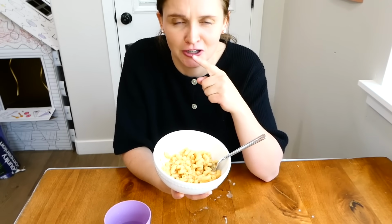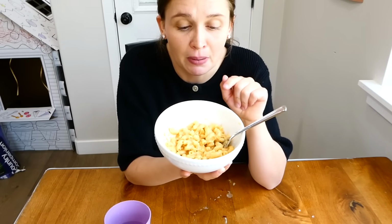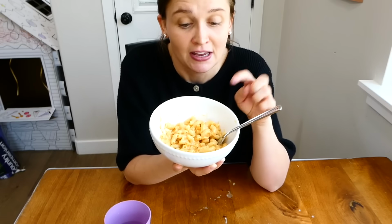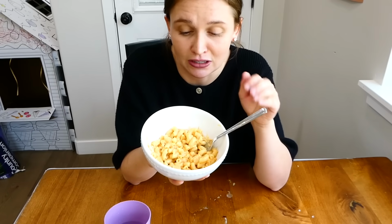I'm halfway done with my dinner tonight, and I do want to give you a little rundown of what it's like. So I was skeptical about this dinner at first. I've made taco macs like this in the past, but I've never made anything quite like this, but it is delicious. I'd probably give it an 8 out of 10. It really is that good. The chicken doesn't taste like canned chicken. The chicken is really good chicken.